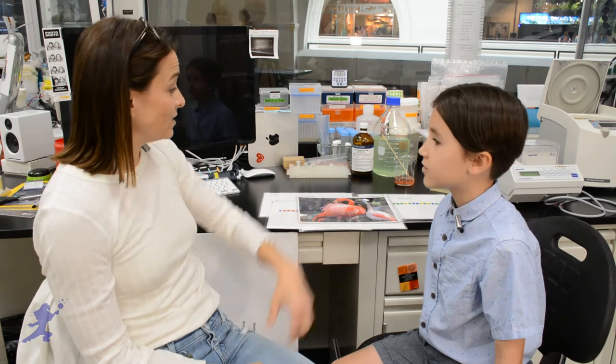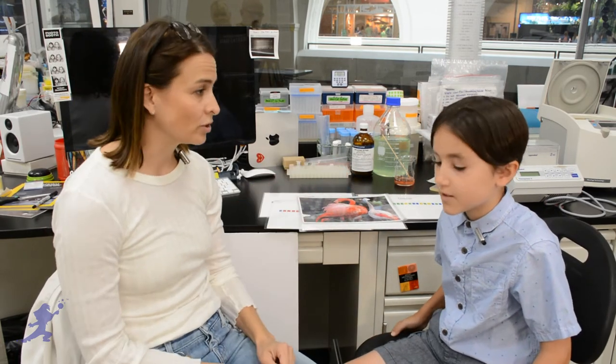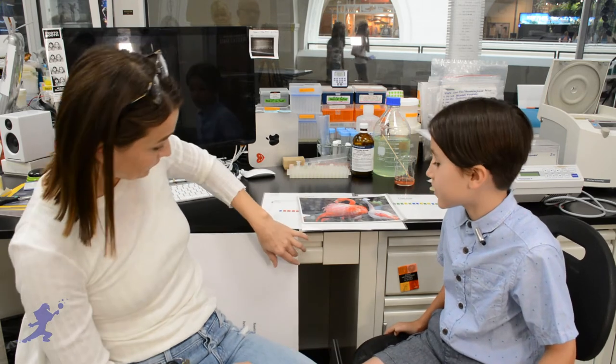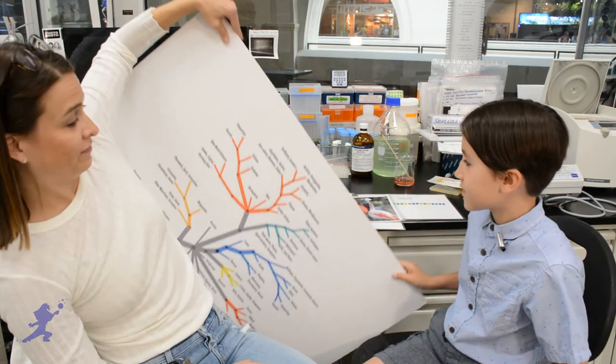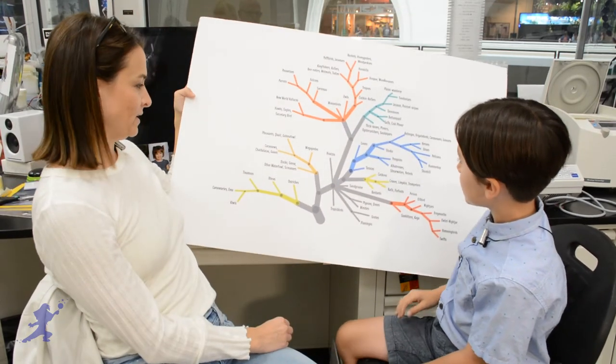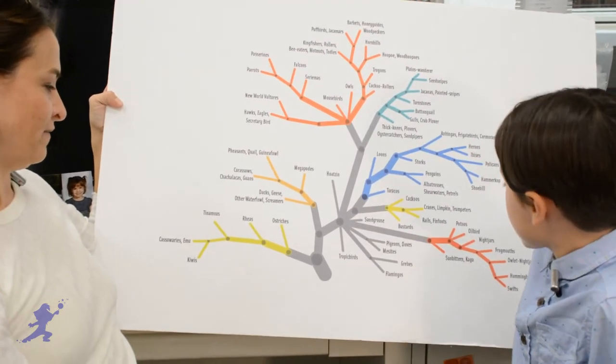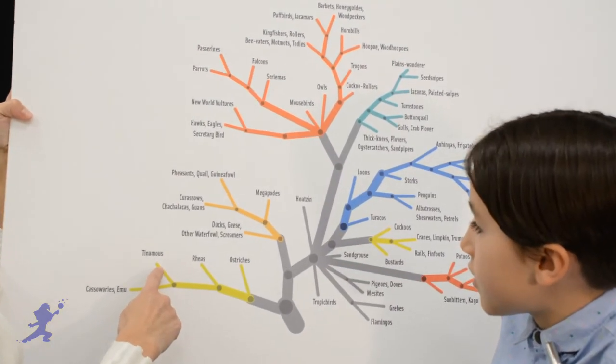And then what we can do with all these DNA sequences is we can plot them and turn them into a tree of life. Cool. Is that a tree of life? It is a tree of life. So this is the tree of life for birds. Only for birds? For birds. Oh, yeah, because they're all... Yeah, so can you find... Let's see, there's the tinamou that we saw.